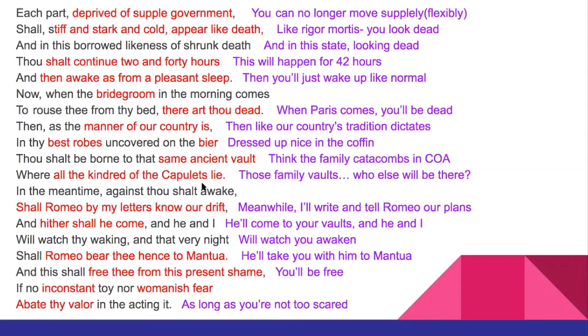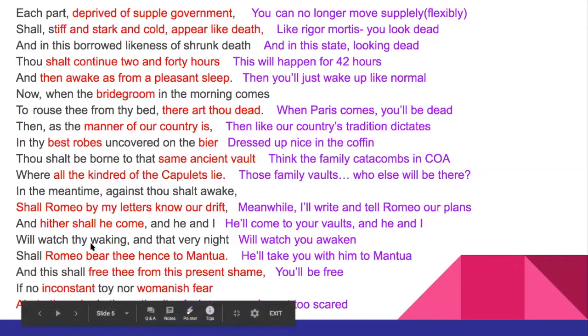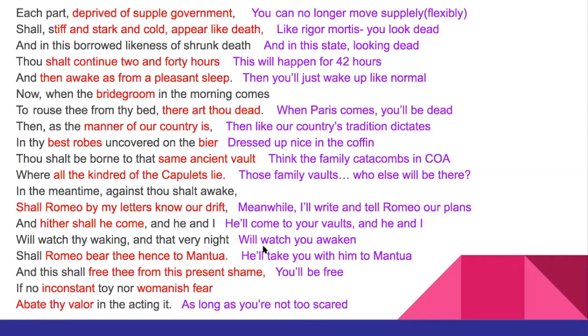In the meantime, so while you're being buried because you look dead, because you took this potion that made you look dead, in the meantime, against thou shalt awake, shall Romeo by my letters know our drift. So meanwhile, all that's happening, you'll be passed out, and I'll write and tell Romeo about what our plans are. And hither shall he come. He'll come to your vaults, and he and I will watch thy waking in that very night. So we will watch you as you awaken.